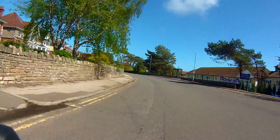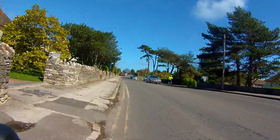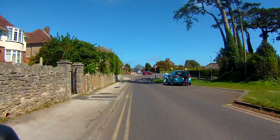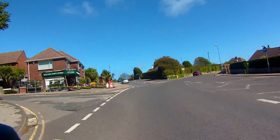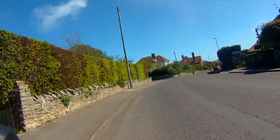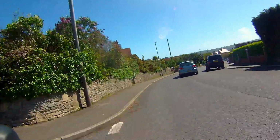Yeah, from just outside Sandbanks, there's a sign saying it's 7 miles to Swanage, so it's not really that far. So normally I do it in about an hour, but of course it depends on the ferry times and whether you catch it. So when I actually got back on this trip, I was in perfect timing and got on the ferry straight away. So I did it in about 50 minutes back to Sandbanks.